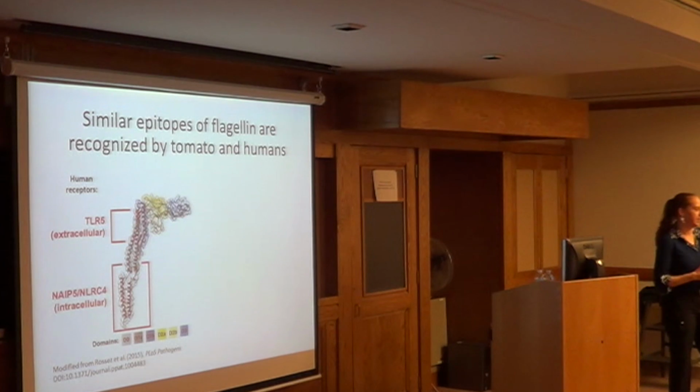And so I'm going to step back for a second and talk a little bit about human receptors. So it's been known that there's actually two flagellin receptors in mammalian systems. You have an extracellular receptor called TLR5 that recognizes one portion of flagellin. And you have an intracellular protein complex that recognizes a second portion of flagellin.